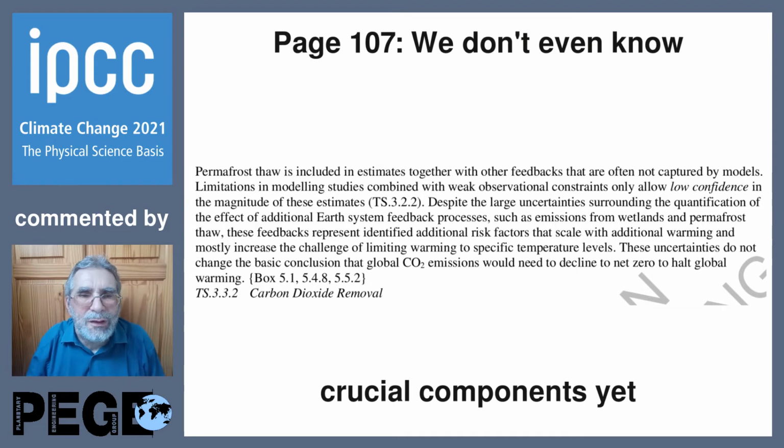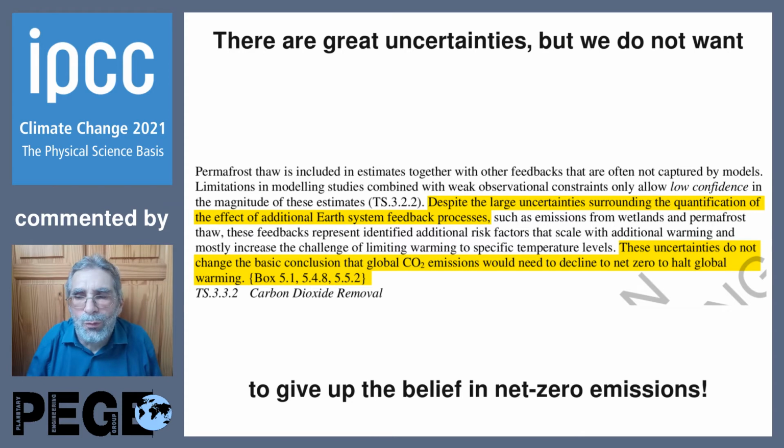We don't even know further crucial components of this task yet. We are now on page 107, and we have here two statements. We don't know, there are great uncertainties, and only a few sentences down, we don't give up the belief that net zero emission is the big solution. We have to believe it.